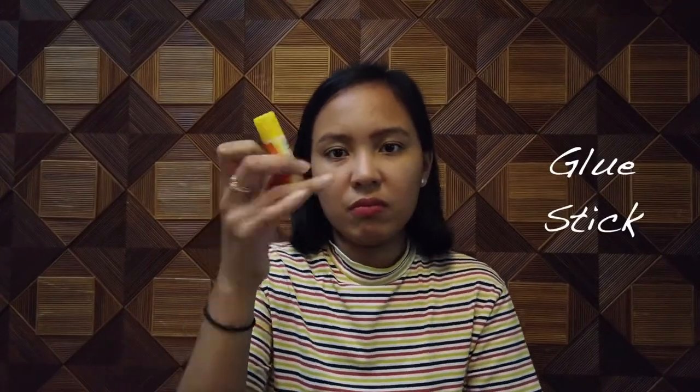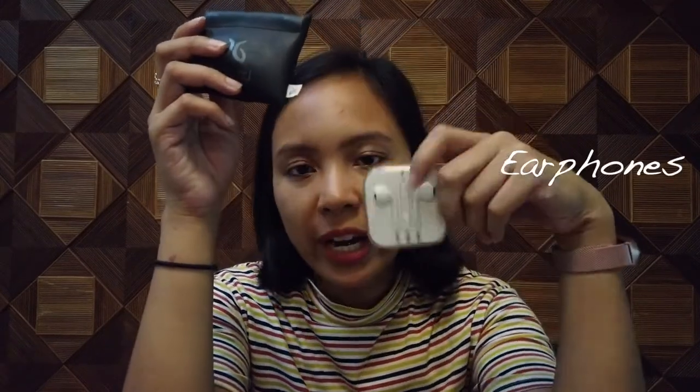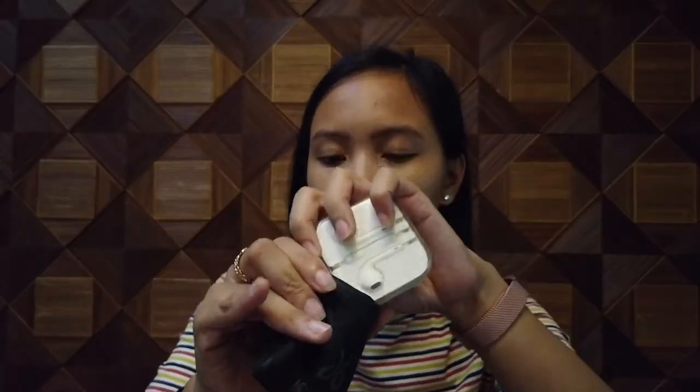Glue stick. You know, you'll never know when you'll need one. And earphones, so wired earphones and my wireless earphones. So nandito rin yung dongle ko. Here, my dongle is inside the case for my wireless earphones. So just in case my earphones run out of battery, I have this.